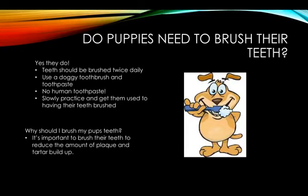You want to slowly practice and get them used to having their teeth brushed, so it may be a little bit of a process. You have to work on keeping them still. Putting them in that submissive position on their back is definitely the most important, and getting them in a comfortable position. So just spend like 10, 15 minutes a night on it, but you'll have to slowly get them used to having their teeth brushed.